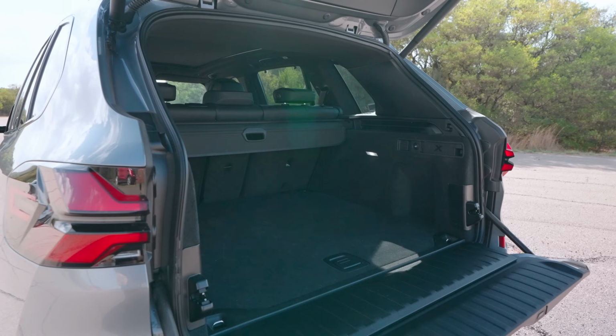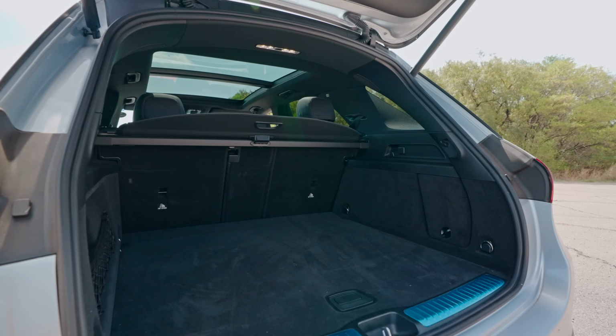Right, the boots. Very important when it comes to these sorts of cars. We're going to do a pram test.